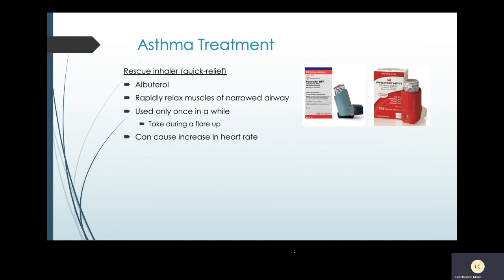So we'll start with the most basic thing, the rescue inhaler. So this is the quick relief medication. Medication is called albuterol, and there are many different brands out there. On the right-hand side, I've depicted just a couple brands that are popular, Ventolin and ProAir. The idea is that it rapidly relaxes the muscles of the airway so that your child can breathe. Usually you only have to use them once in a while, but you take this inhaler when you're having symptoms during a flare-up, and that helps to open up those airways quickly. It can cause an increase in heart rate. I just mentioned that, so it's not a surprise. That's not dangerous, but that does tend to happen with the albuterol inhaler treatments.